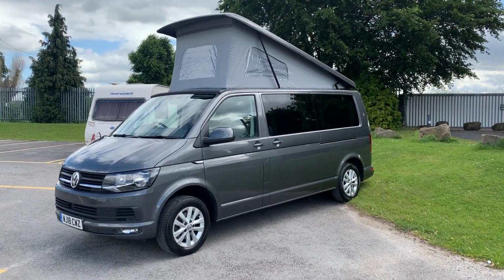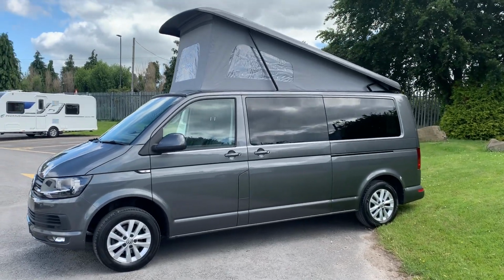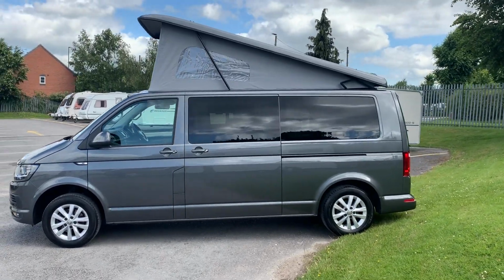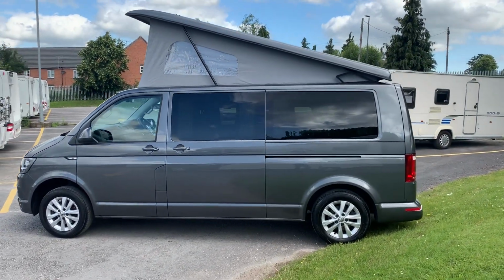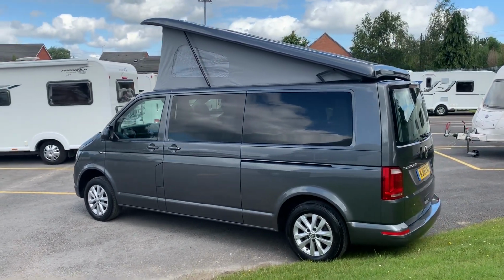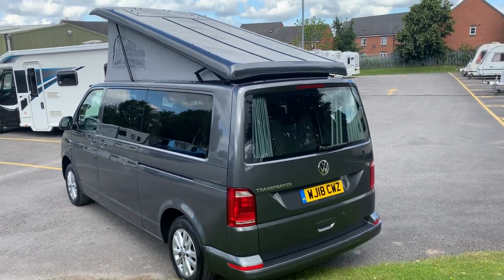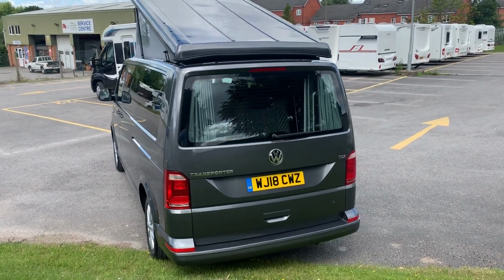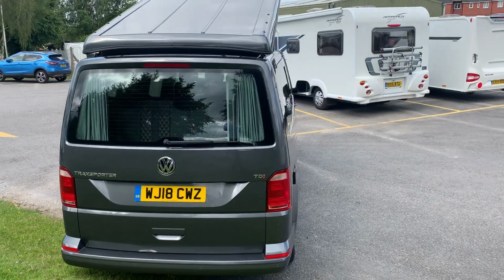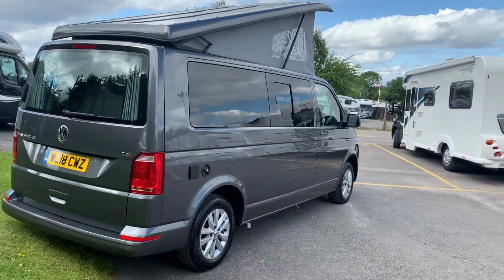Welcome to this 2018 on an 18 plate Volkswagen Transporter T6. It's finished in indium grey and it's got the Camperking Monte Carlo conversion. It's built upon the HIGHLINE specification, so on the exterior it's got the 16-inch Volkswagen alloys. On this one we've got the glazed rear tailgate with the washed white rear window. And it has the 2-litre TDI 150 brake horsepower engine with the manual 6-speed gearbox.